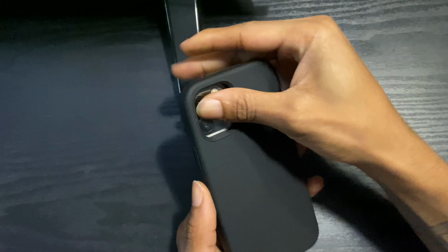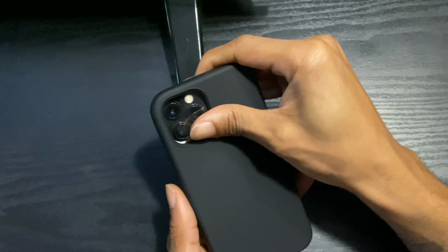Think about it. Yeah. I'm not impressed with the MagSafe. I'm not impressed with this phone. Because it's so similar to the 12, I really can't recommend this phone too much.